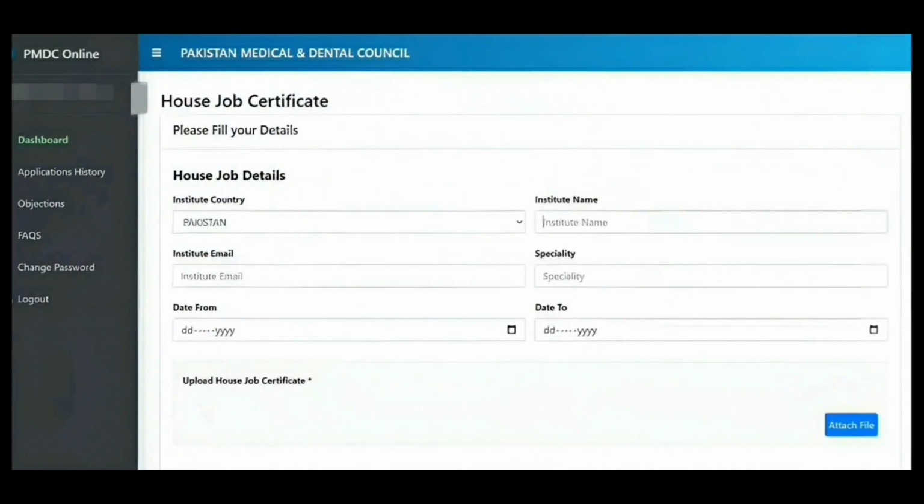So here you will add your Housejob details. You will enter your institute name and institute email address. For Nishtarians, when I applied for this, active email of Nishtar Hospital was vc@nmu.edu.pk. But I am not sure about these days.